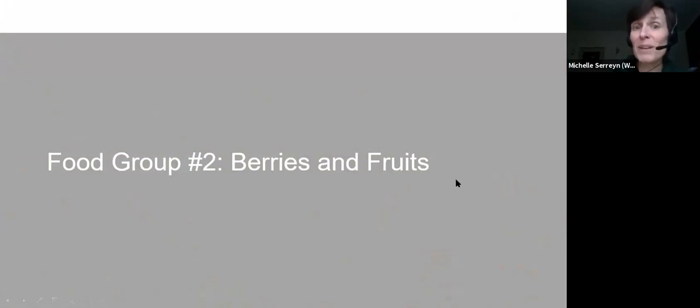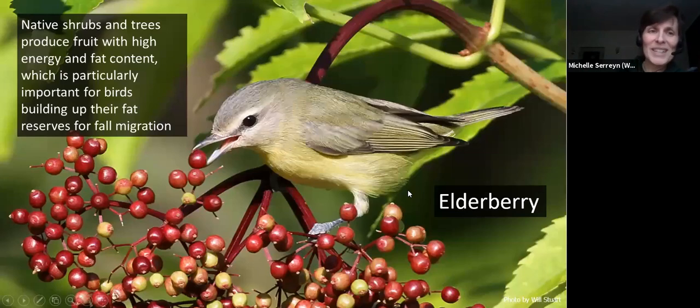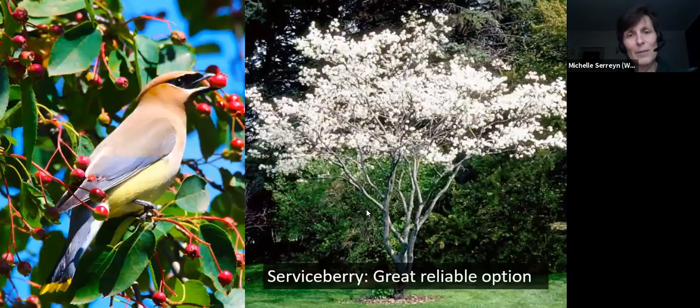Now this is something we can benefit from as well, so this is kind of fun. There are many plants that produce berries like this elderberry here. And some of these are very high in concentrations of energy, sugar, right? And fat sometimes in the fall, which is very important for migratory birds. So not so much in the spring, of course, because we don't have fruits yet, but definitely in the fall time as they're building up their fat reserves for migration. Okay, next slide, there we go.